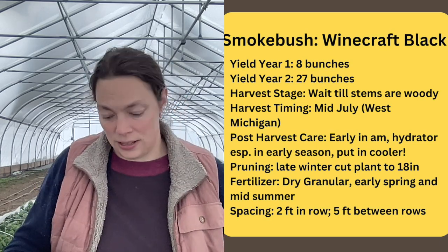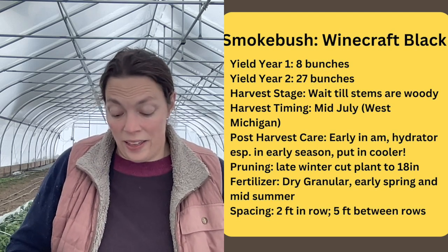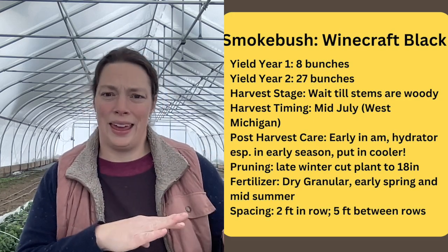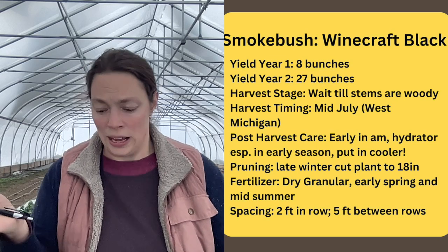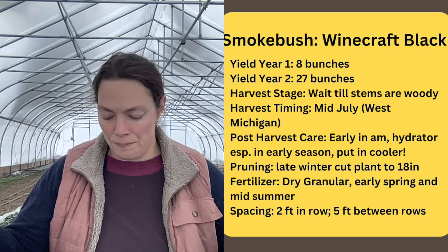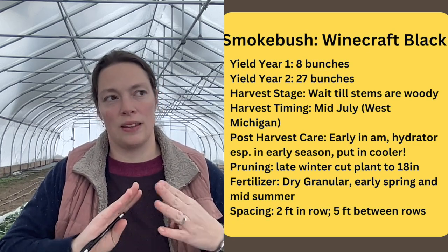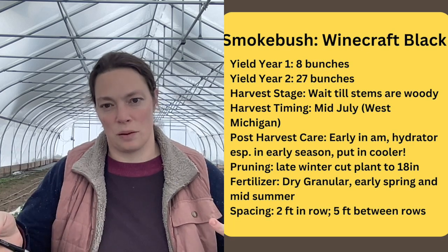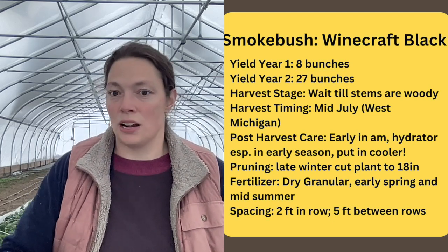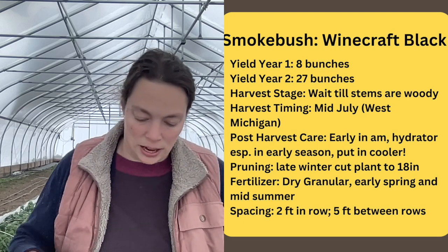So I fertilize them in late winter. Or I'm sorry, I prune them in late winter, and then I fertilize them twice. I fertilize them in early spring, like May, and then again at the end of July. I just use a granular shrub fertilizer that I get locally. You want to keep them watered when they're young. The first season I watered them pretty well, and then I didn't water them much in 2024. We had a very significant drought, and my smokebush did great. Not so much the ninebark, more on that to come.